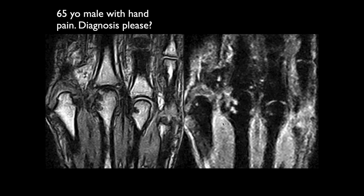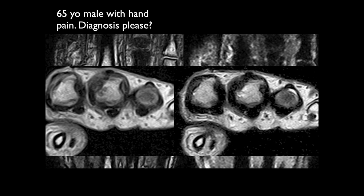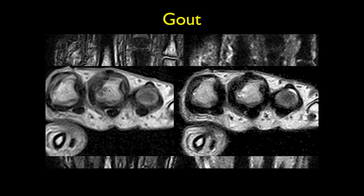In the 65-year-old male with hand pain, we see marginal erosions involving multiple metacarpal heads, with probably synovium extending into them. There's synovial thickening surrounding. You can see something like this in gout as well, but it could also be any sort of inflammatory arthropathy.